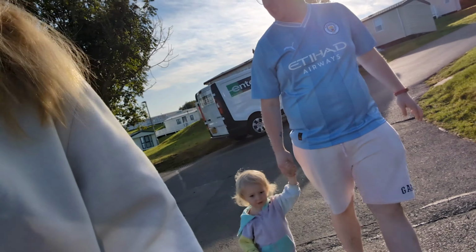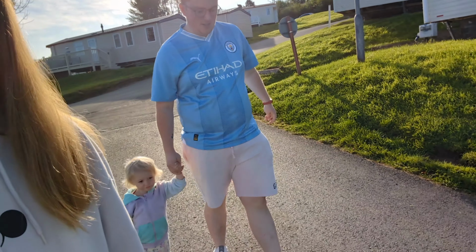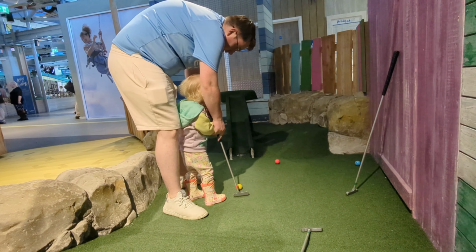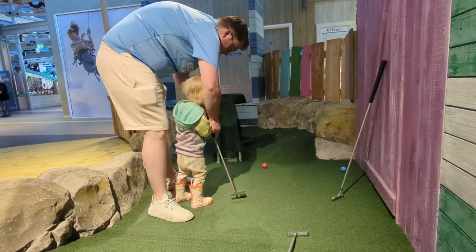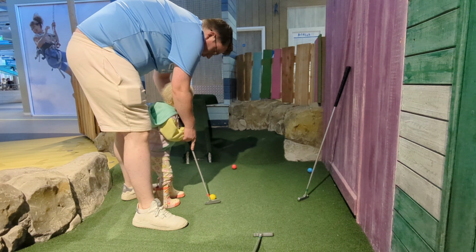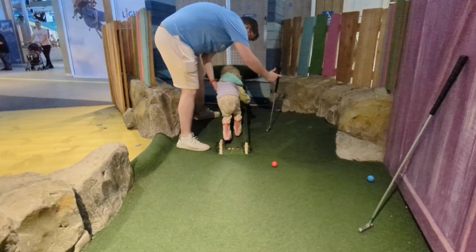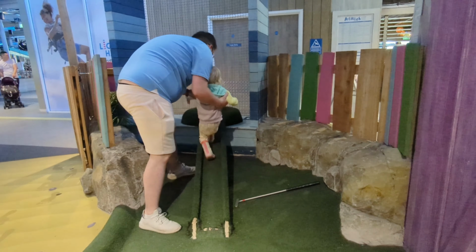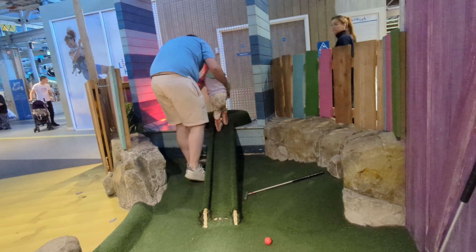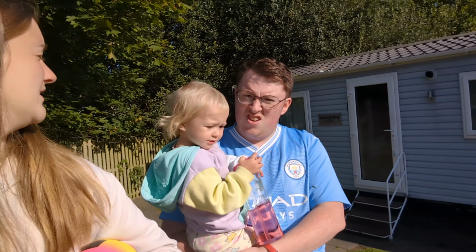Where you going? I'm gonna go Friday. You're on holiday? We're gonna go golfing? No. Oh, nearly! Woohoo! Aww! That was so good! You go put the ball in. Yay!